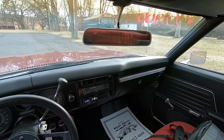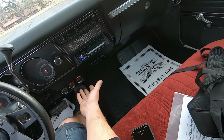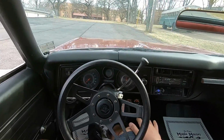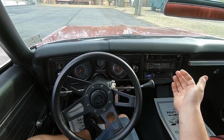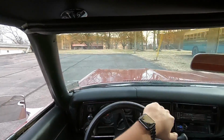So far so good. I had some guys roll up and talk to me for about 10 minutes. I left the car running. I'll look down. Engine temperature is like 195, 200. It's just below 200. And oil pressure is like 25 to 30, just above 25. Put her in gear here. It jumps on up there. It's about 45 in gear like that.